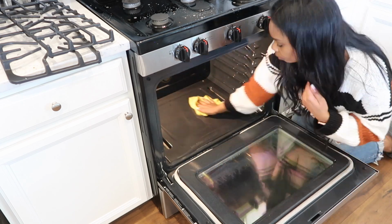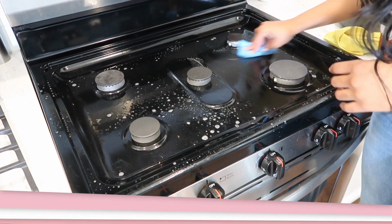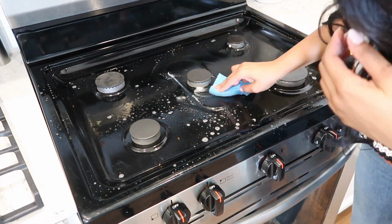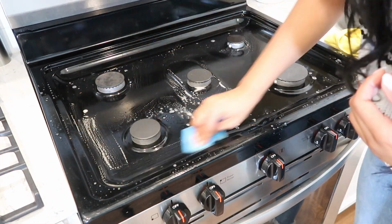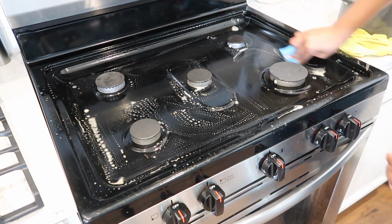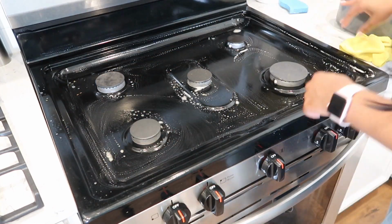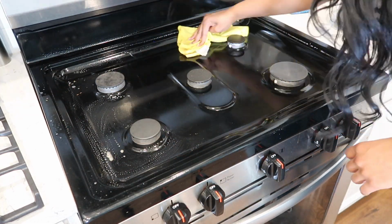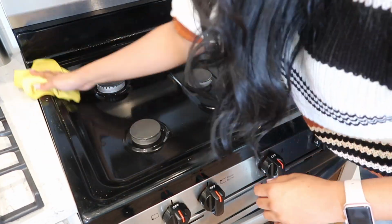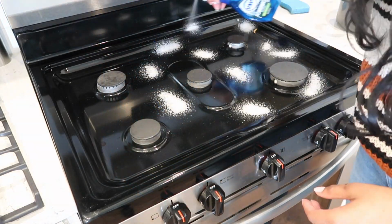So I wiped everything down with the Method degreaser, and then I went over it with the multi-surface spray just to make sure I got all of the residue. This degreaser had been sitting on the stovetop for about 5 or 10 minutes at this point, so it was able to remove all of the grime and grease from there. So there was a few spots that were kind of stuck on, so you will see me go over those a few times. One of the things is you really need to wipe this down as soon as you're done cooking. If you let it sit for a while, it's kind of challenging to get things off.